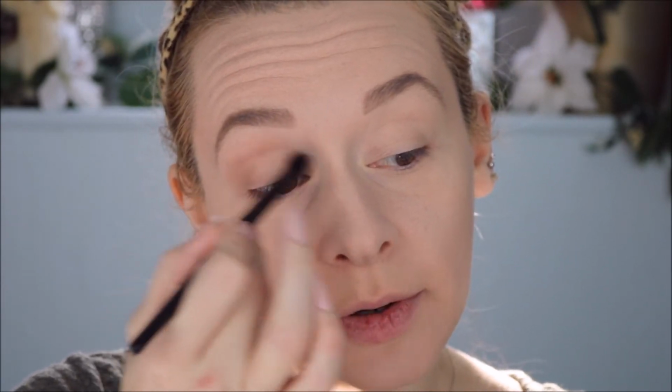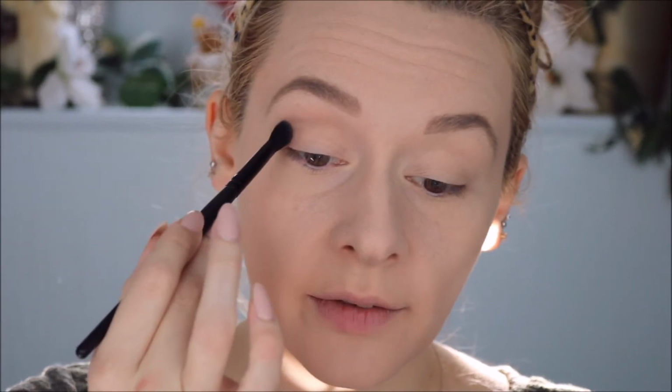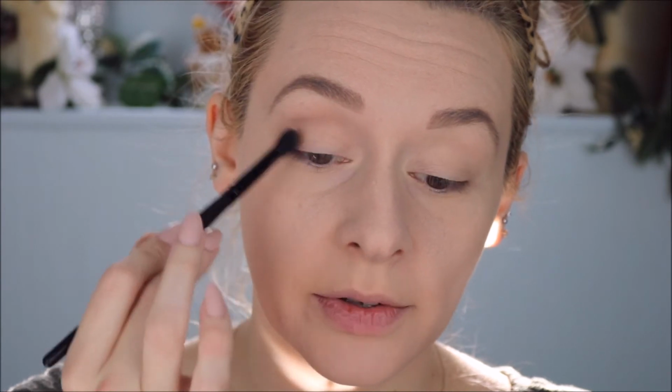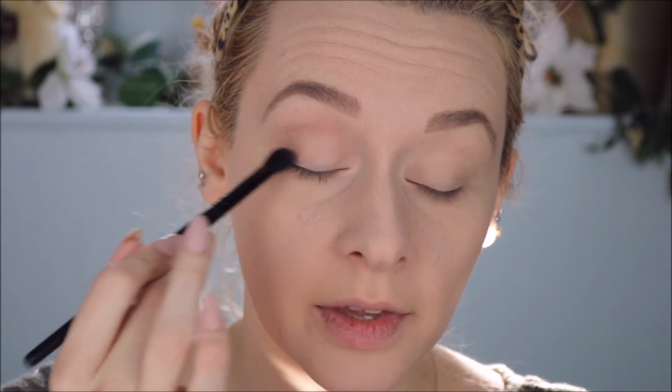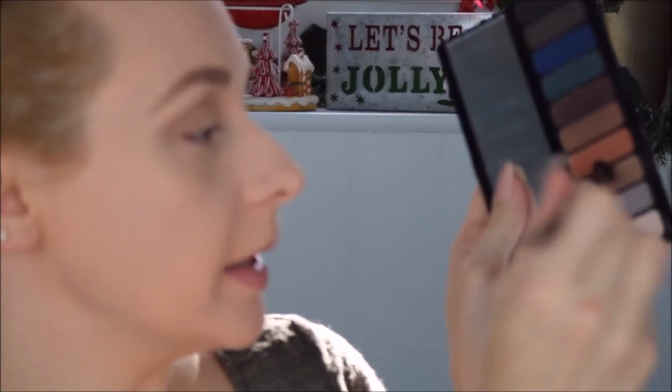Windshield wiper motions, little soft circles, just blending this out. I'm putting this all over the crease, and also doing the outside V of the eye. Okay, now I'm going to take that same color right here, load up my brush again, and smudge this along the lower lash line.